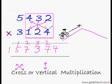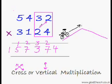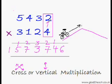Now take the last two pairs. 2 2 times is 4. 3 4 times is 12. 4 plus 12 is 16. Now the last pair. So 4 2 times is 8, and we are done. Now you can just say the answer. The answer would be 1 6 9 6 9 5 6 8. I'll put it down if you want.